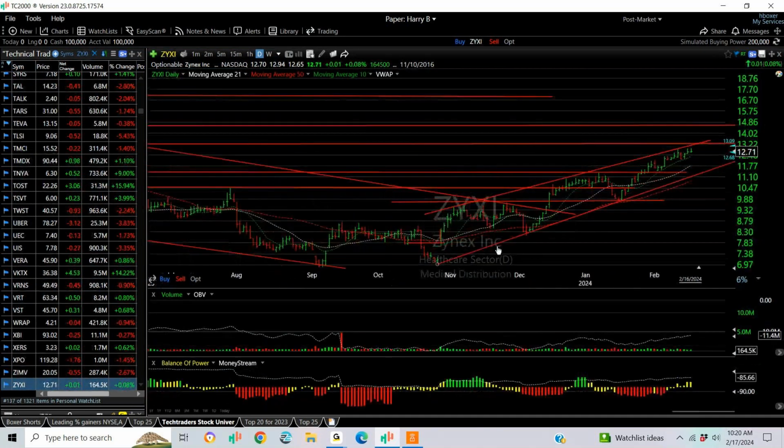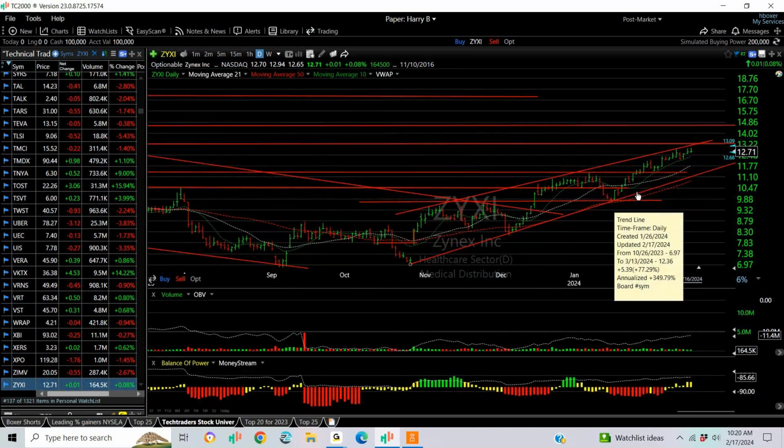And finally, Zixi, which I've been telling you for 3 weeks, is a potential going private at 14 or 15, continues to push from that 10.5 range. Now 12 and 3/4. I have some shorts for you to look at, and we'll call it good for today.